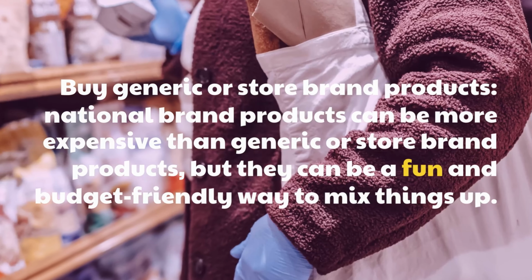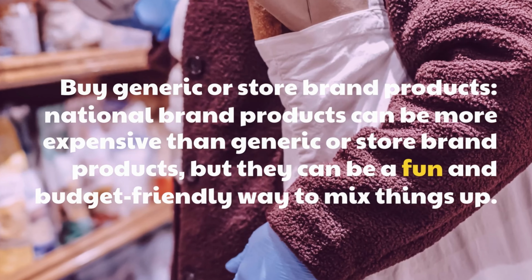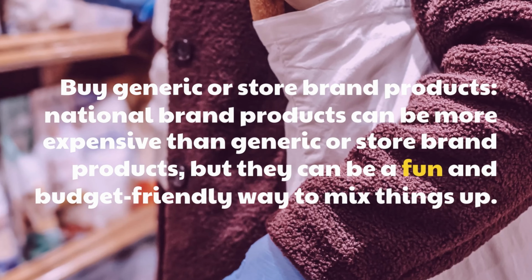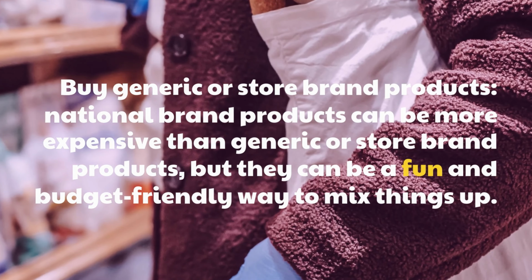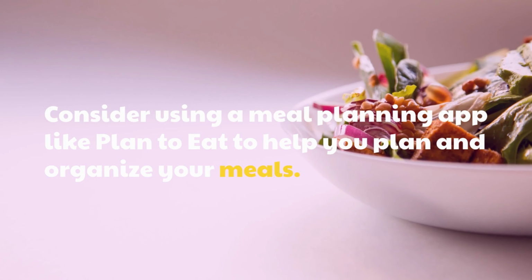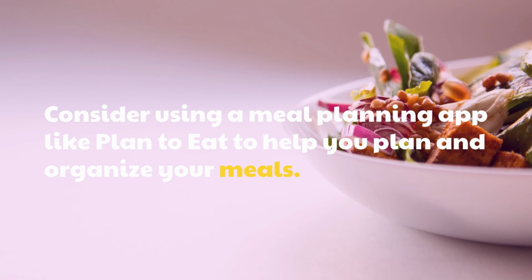Buy generic or store brand products. National brand products can be more expensive than generic or store brand products, but they can be a fun and budget-friendly way to mix things up. Consider using a meal planning app like Plan to Eat to help you plan and organize your meals.